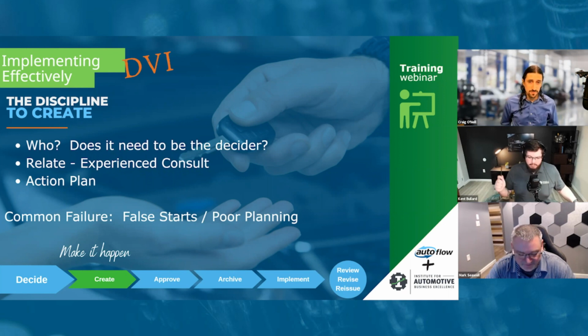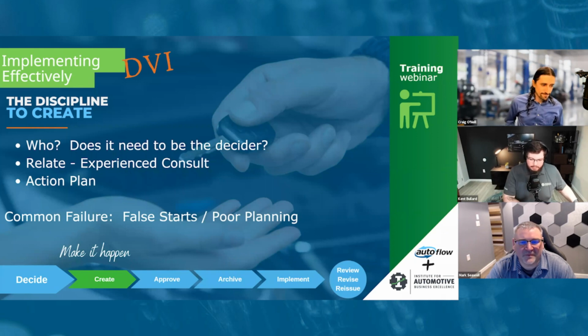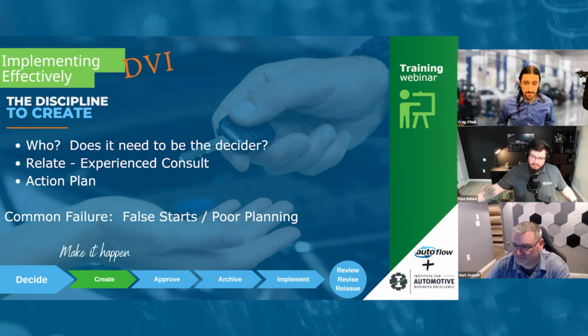Right. Again, one of our core principles of the Institute is everyone has to win. You bring that same methodology into this process. Look, we can't make it really easy for the service advisor and make it really difficult for the technician. We all have to benefit from the implementation of this process, including everyone involved in the company, as well as our customers.